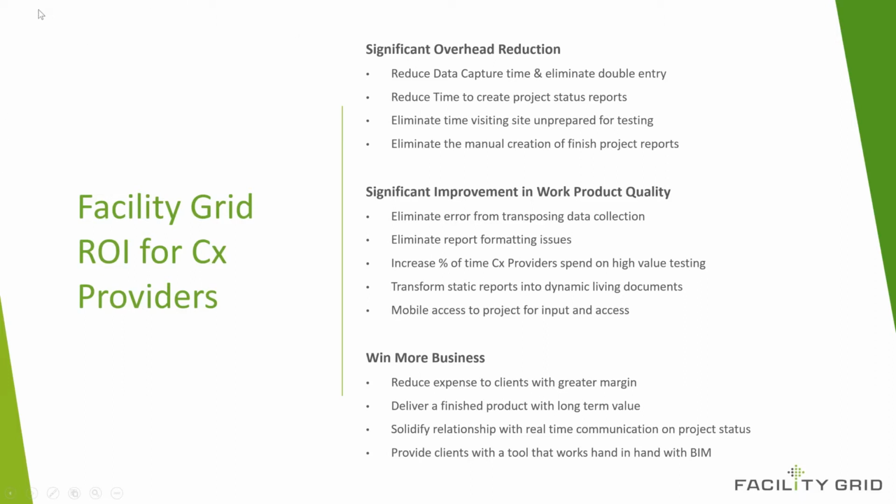So you also provide the client a tool that works hand in hand with BIM with your clients that might use Autodesk, and we do that through COBie.